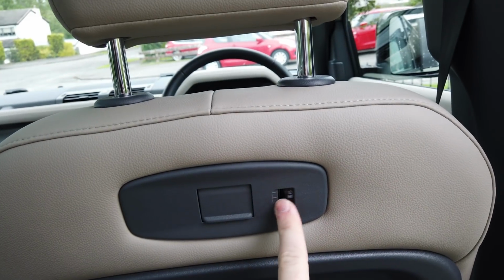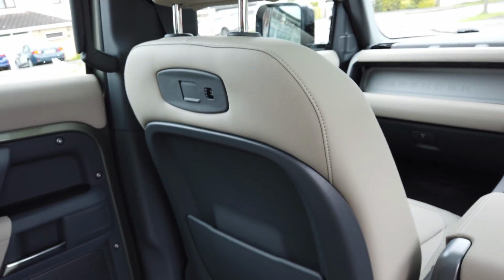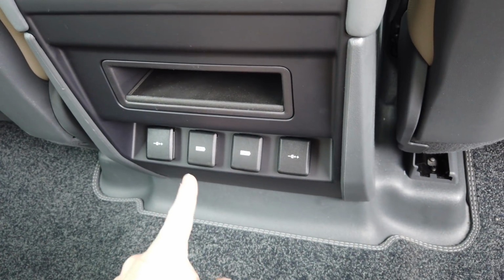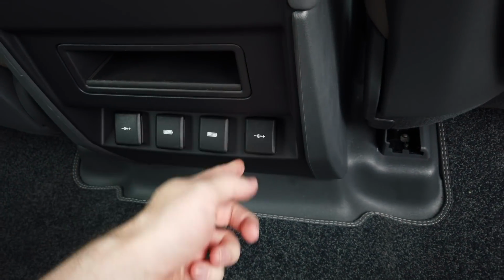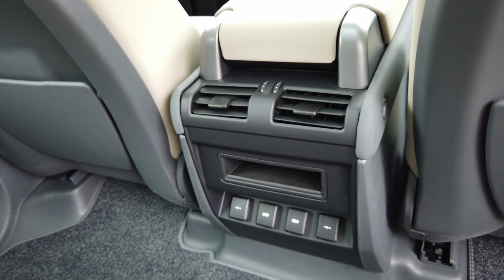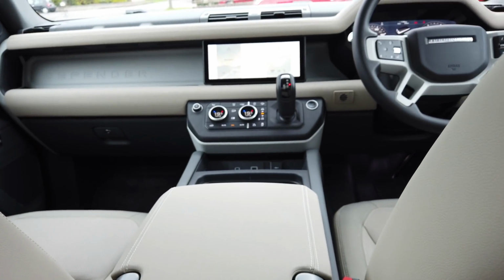And as I said, charge points, you have absolutely loads. So the backs of the seats here have USB charge points in here. Same with the front passenger seat, like kind of airplane style. And then further down you have 4 more power sockets here, 2 USBs and 2 12 volts. So yeah, I think 6 charge points in the rear between 3 people is more than adequate. So that's a pretty decent showing from Land Rover in that respect.